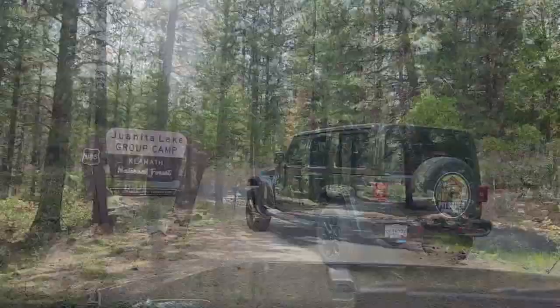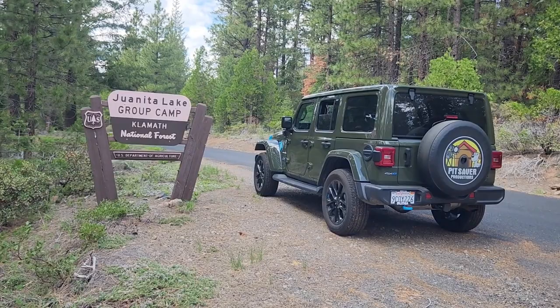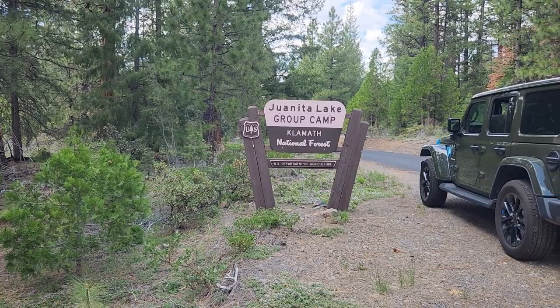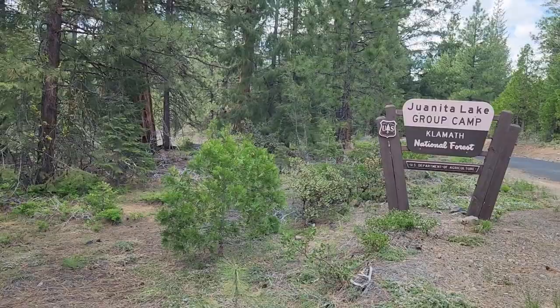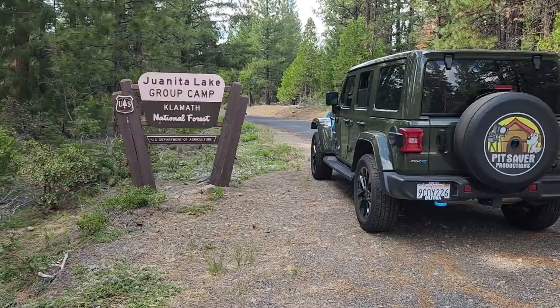Well, we are just about to Juanita Lake. There's a group campground down here behind me. I'll show you in a second. But I thought it was interesting that this sign is kind of a pink or a raspberry, which I thought was cool. But it's plastic. The posts are wood, but the sign is plastic. And so there's a group camp area down there. But we're going to continue on down this road here and see if we get to the lake.